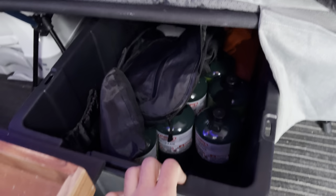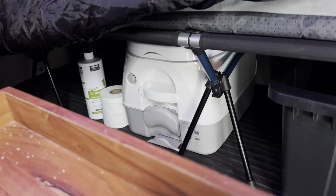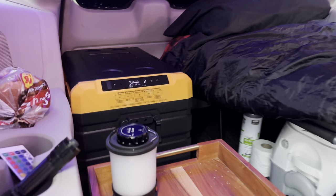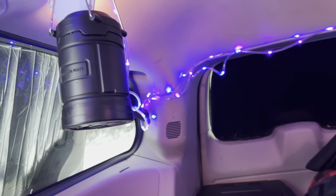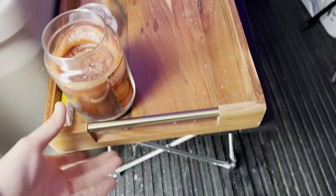Here's a little bin I can pull out. It's got a bunch of extra propane, just a bunch of little things in there. Now I do have a toilet just in case I need to use it. So that's right there. Then I got my portable little fridge here. It's a fridge and freezer actually. So I got that running. I'll show you how I wired it here in a second. Always got that I can turn on. And I have another one here. Got my little candle. This is a little pop-up table.